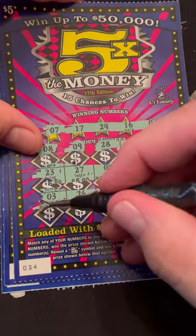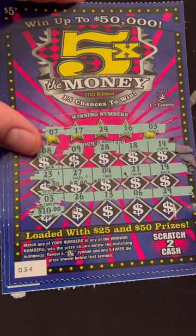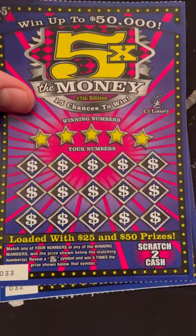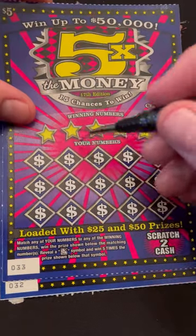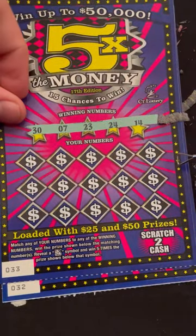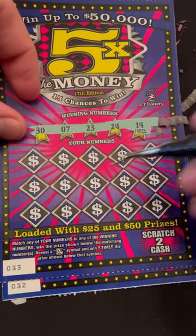Alright, let's see what we got. And it's a $10 win. Hey, we'll take that. 10 bucks so far in the first Connecticut one. Alright, second one. Alright, we got 37, 23, 24, and 14.